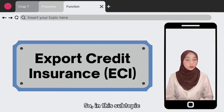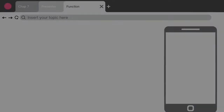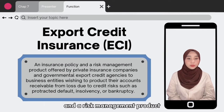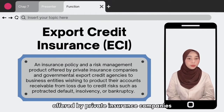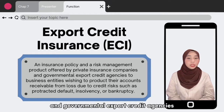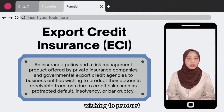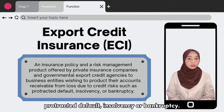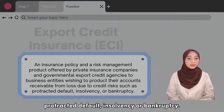So in this subtopic, we will explain in more detail about Export Credit Insurance or ECI. So what is ECI? Export Credit Insurance is an insurance policy and a risk management product offered by private insurance companies and governmental export credit agencies to business entities wishing to protect their account receivable from loss due to credit risk such as protracted default, insolvency, or bankruptcy.